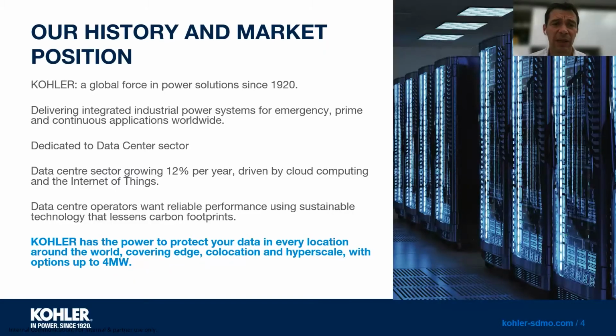So Kohler, we've been in power since 1920, delivering industrial power systems for emergency, prime and continuous applications worldwide. Part of the Kohler organisation, and originally the power business was created to help support power for the manufacturing in the other Kohler businesses, so the kitchen and bath segment.